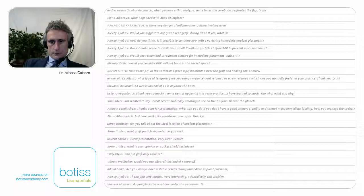There is a question if it makes any sense to crush the bone to make the particles even smaller. I think if you make the particles smaller, you have problems in handling and in squeezing into the small pouch, because the pouch is very small. You do the pouch mesiodistally at the apex of the peaks of the bone. So it's a very small pouch. If you crush it, it might be impossible to handle and to squeeze into the pouch you created.